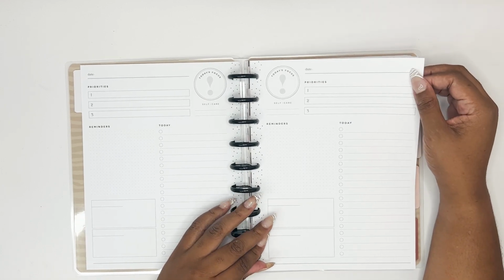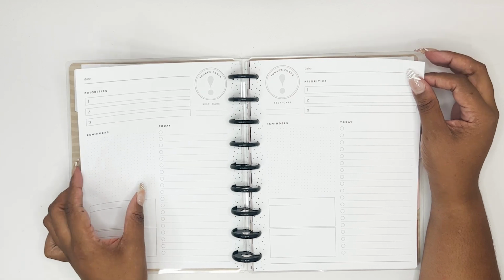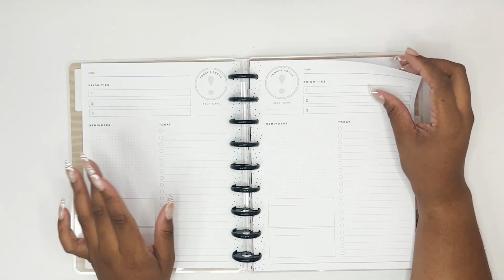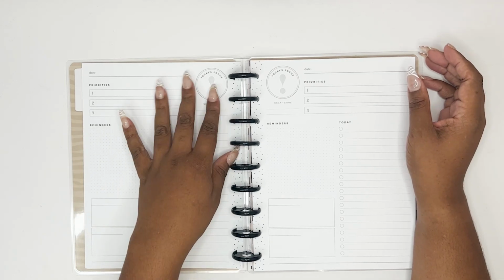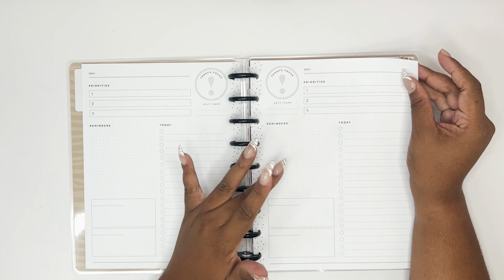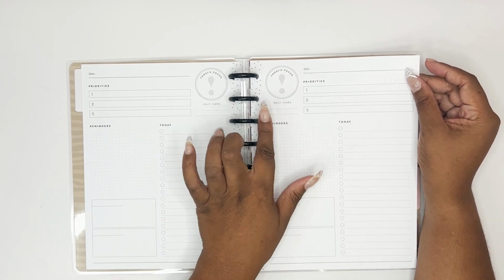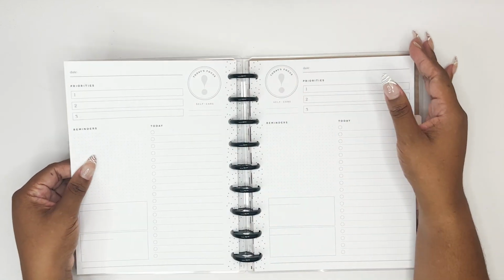This is kind of the Happy Planner normal layout. One thing I did notice is that these are mirrored. Previously, these sheets were the same on the back and the front, with today's focus box here, but now the pages seem mirrored, which is interesting. Depending on the front side of the page, it's on this side, and on the back it's there, which is cool.